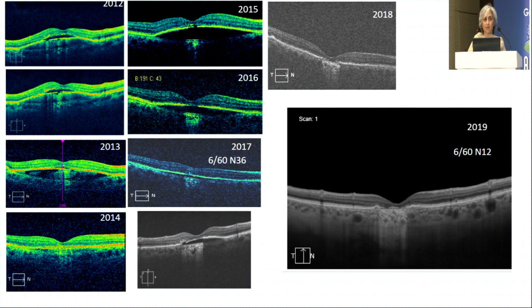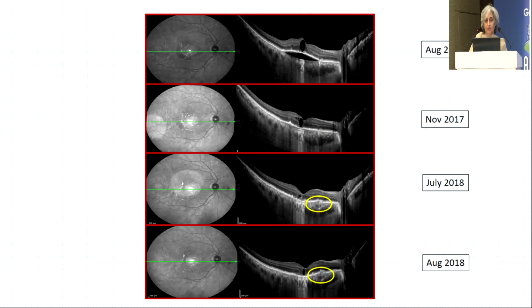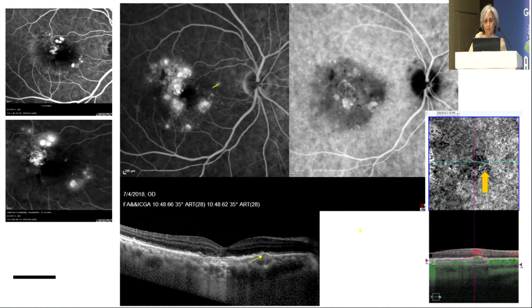And over this 12-year period, you see he had multiple episodes of ripping and flattening of the PED, and now 12 years down the line is a totally area of atrophic retina. So pigment epithelial detachment can behave in very different ways. I will just end now.